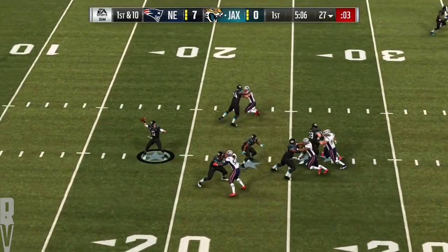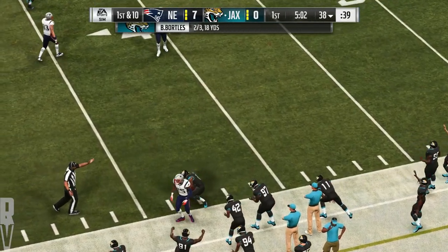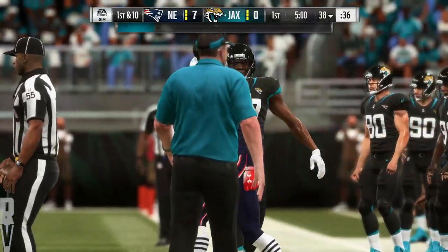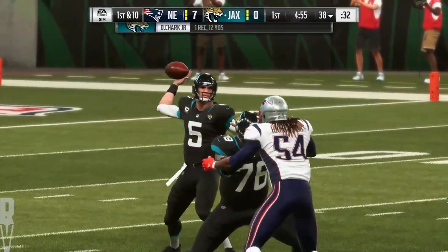They go play action here on first down. They're connecting here with DJ Chark. And they're able to get this one across the 35. The Jags picking up the first down there, a gain of 12.